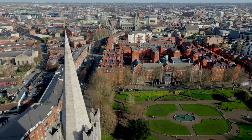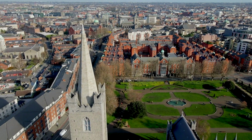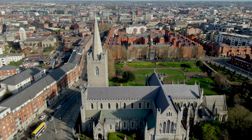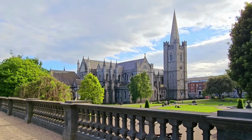St. Patrick's Cathedral is the largest cathedral in Ireland and one of the country's most significant religious landmarks. It was founded in 1191 and is built on the traditional site where St. Patrick is said to have baptized converts to Christianity in the 5th century.